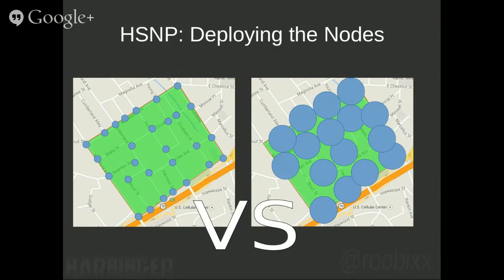Because it's a completely passive system, it uses the radios at a more efficient level than having to try to maintain an interaction between client and access point.